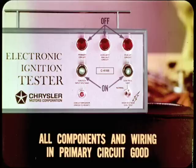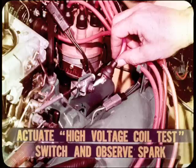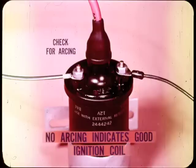To check the secondary, disconnect the ignition coil secondary wire from the distributor cap and hold it close to a good ground. Actuate the high voltage coil test switch and observe the spark between the wire and ground. Pull the wire away slowly until the spark stops. When the spark stops, closely observe the coil tower to make sure that no arcing across the tower occurs at this time. If no arcing occurs, this completes the testing and indicates a good ignition coil.